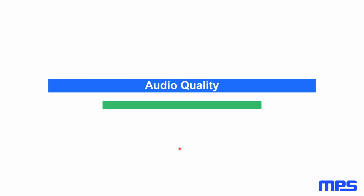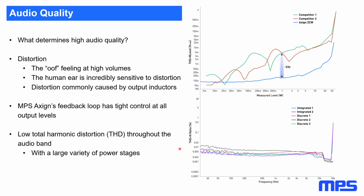So besides the high efficiency, let's move on to the audio quality. In particular, I want to first talk about the distortion, because when we ask what determines high audio quality, we have to address the distortion. Without getting into the technicalities, the distortion can be described as that oof feeling you get at high volumes when someone cranks up the volume. The human ear is incredibly sensitive to distortion. The way a bad amplifier can distort your audio signal is not a natural phenomenon. And a big role in the distortion is played by the output filter inductors. And that is why post-filter feedback that can correct for distortion in the output inductors is such a good idea.